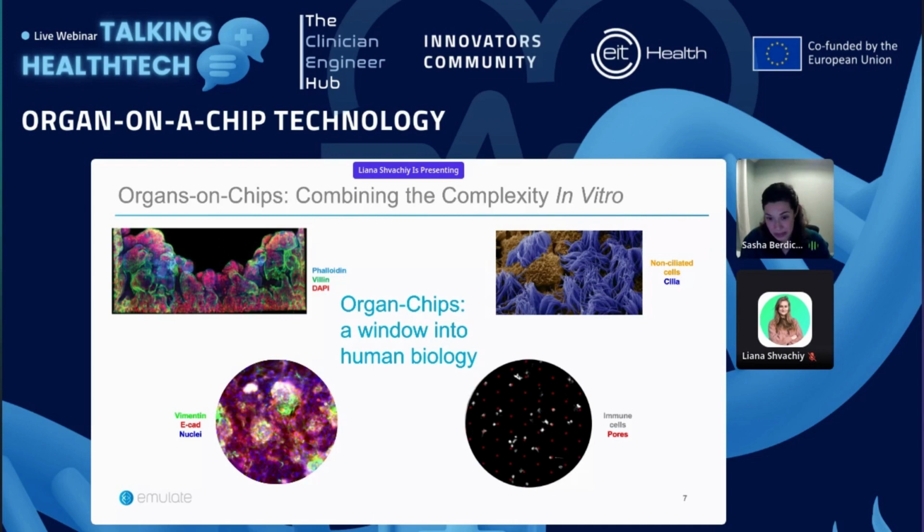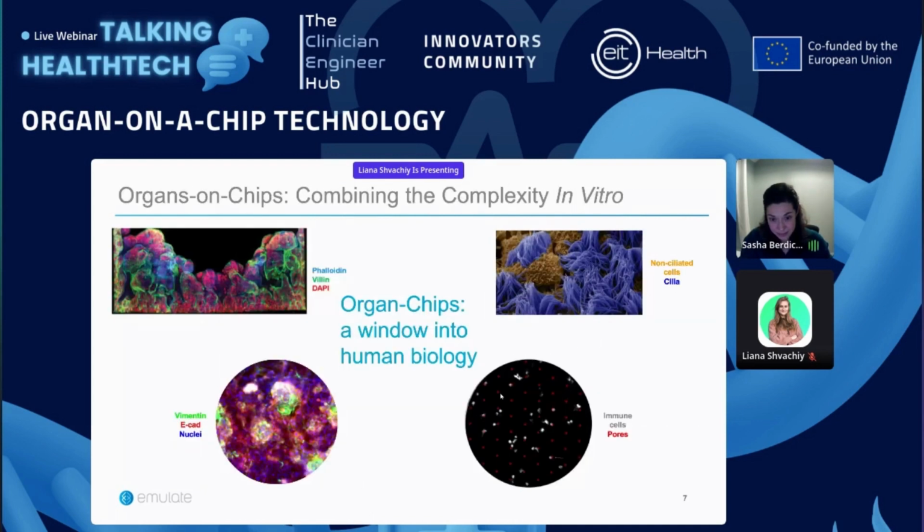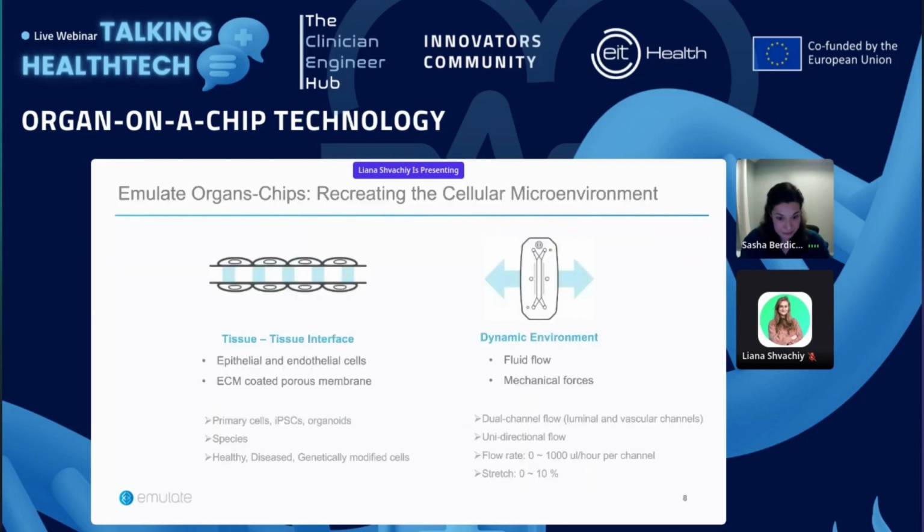And finally, there is a video on the right-hand side. I don't know why it's not playing. Maybe you need to press on it. But actually, these white spots were supposed to be moving, and they are immune cells that are added to the chip, and you can follow them, track their movements, and see how they interact with additional cells in the system. Next slide, please.